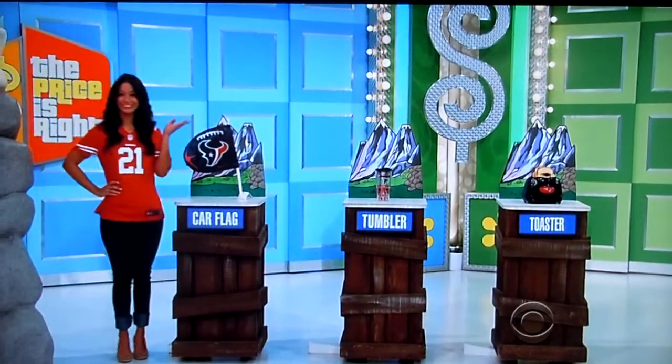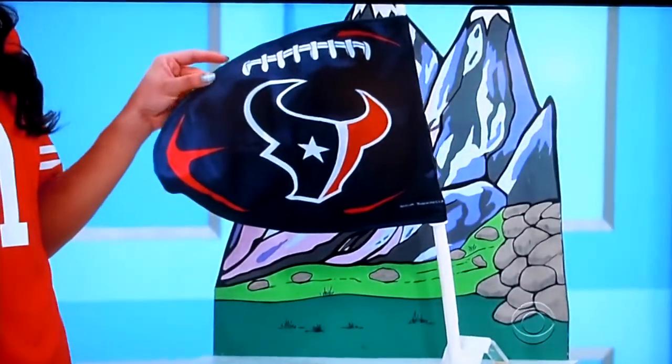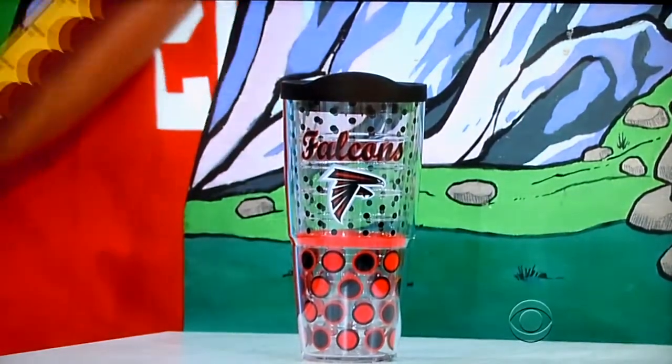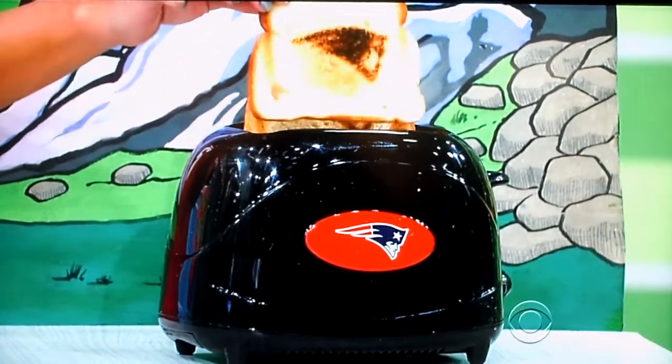Let's hear about the first one. Go ahead, George. Will do. First up, it's a polyester knit Houston Texans car flag. And second, this Atlanta Falcons tumbler features double wall insulation and holds up to 24 ounces. And finally, this toaster leaves the New England Patriots mark on every piece of bread.